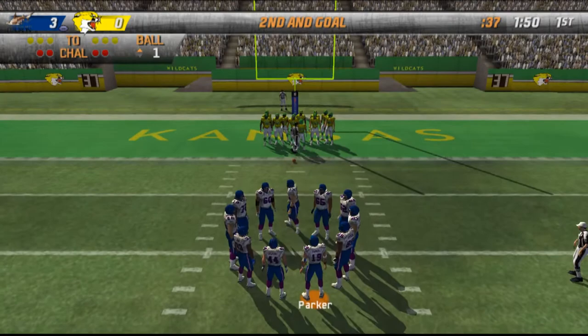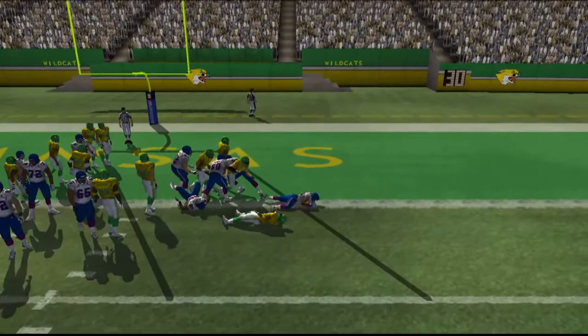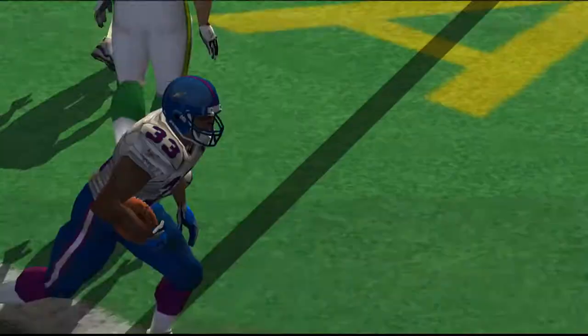It's second and goal at the 1. It's a flat yard. I'm coming through, baby. Come on. Can he get there? Randall is there for the tackle at the 1 yard line.